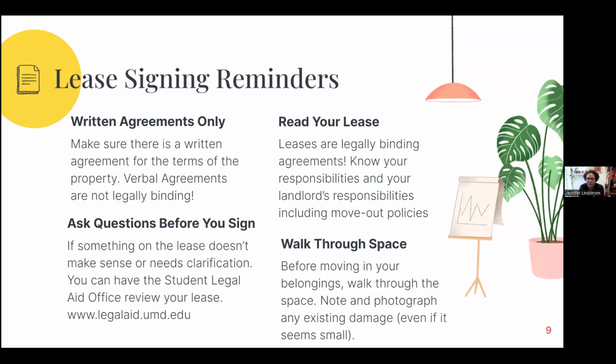Since this may be the first time your Terp is signing a lease, I just have some quick reminders. We encourage students to only live where they can access a written agreement, whether it's digital or paper. It needs to be written down so that they can refer back to it and so that it will be legally binding. Another thing that's really important is to read the lease. Sometimes I know students have a lot going on and aren't able to read everything that comes in front of them, but I really encourage them to prioritize reading the lease so that they know what they're responsible for and what the landlord is responsible for.